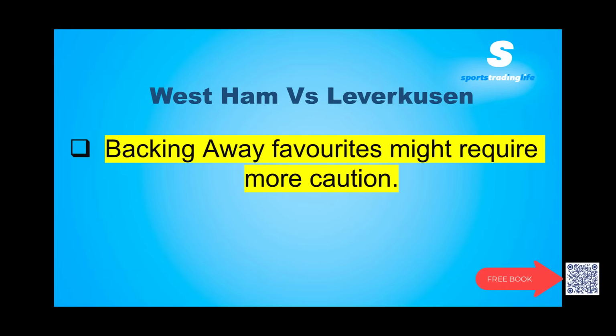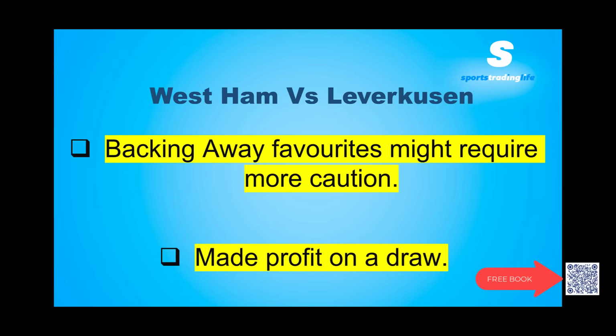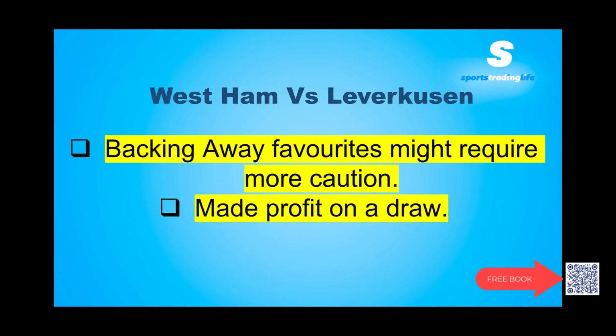Remember, the more score lines you cover, the lower your profit potential. However, when it's an away favourite, and this was also a second leg match which Leverkusen didn't need to win, more caution was required, and we were prepared to sacrifice a little bit of that profit in order to do that. And also, just another example again, we're essentially backing the favourite. They've ended up drawing, and we still made a profit. So again, it shows some of the advantages of trading the correct score market. There are pros and cons to all the markets and all the strategies, but that's definitely one of the pros.